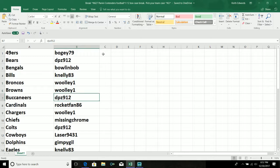DPZ 912, David, also with the Bucks. Rocket Fan 86, Professor Dr. Rocket with the Cardinals. John also has the Chargers. Missing Chrome, Brian, good luck, buddy. You've got the Chiefs again in this one. David's got Colts. Laser 9431, my boy Charles with his PC Cowboys. Good luck, Charles. Gimby Gill, brand new to the room, Mr. Jeff, thanks for jumping in, Jeff. I appreciate you, man. You have the Dolphins.